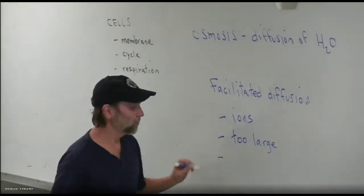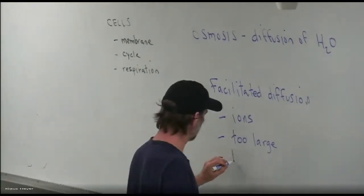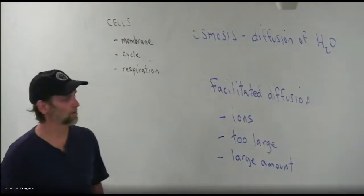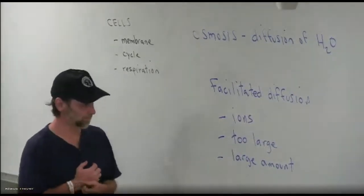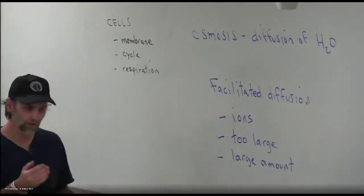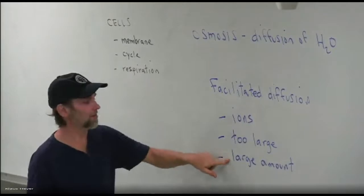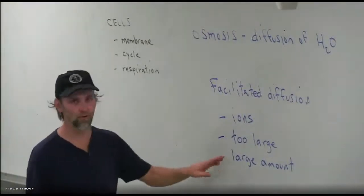Third one, you want to move lots of something at once. And I gave you the example of aquaporins. That moves a lot of water. That's just an example of moving something using facilitated diffusion. Water will go into your cell without an aquaporin. Water moves by simple diffusion. It goes in and it goes out. No problem. Just trickles in and trickles out. But if you want to move a lot of it quickly, then you've got to use facilitated diffusion. You've got to open a gate and let it rush out.